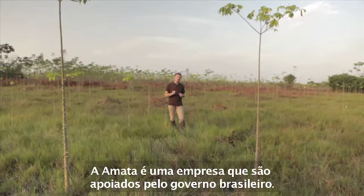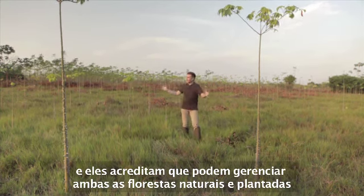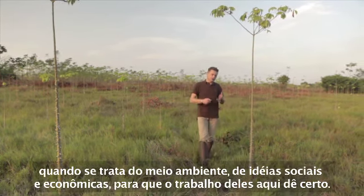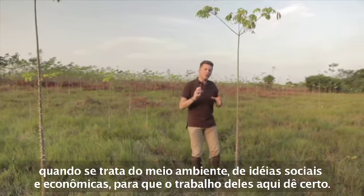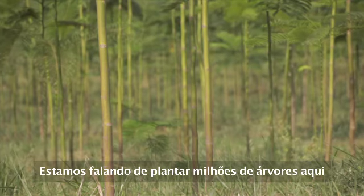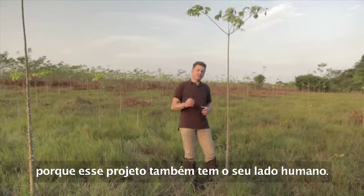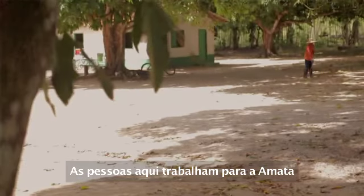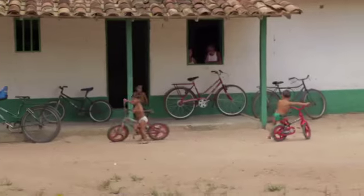Amata are a company who are backed by the Brazilian government, and they believe that they can manage both natural and planted forests without ever compromising their practices when it comes to the environmental, social and economic ideas that they want to make work here. And to make it work, well, it's going to take some time. We're talking about planting millions of trees here. And of course, it's not just about trees, because this project has a human angle too. The people here work for Amata. In short, Amata is part of their community.